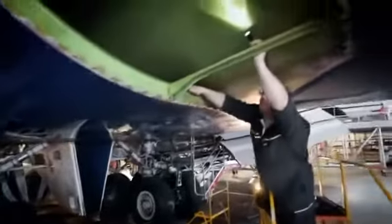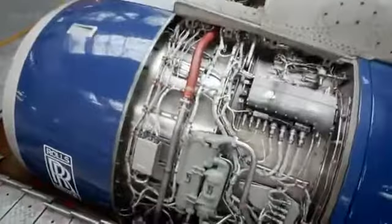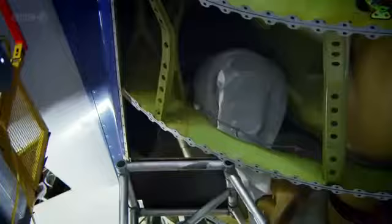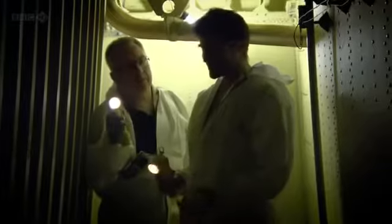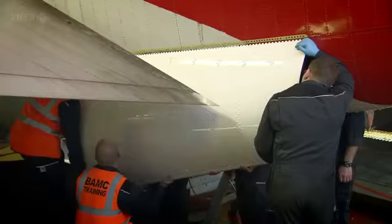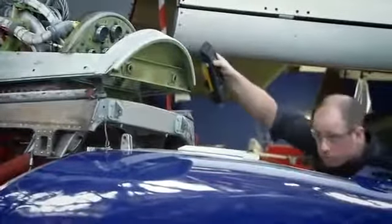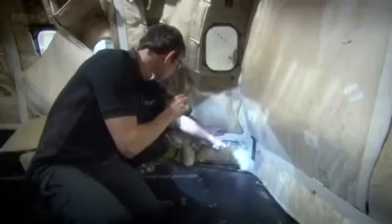Now, as one 747, Victor X-Ray is stripped to its bare bones and given the biggest overhaul of its life. There's a rare opportunity to explore deep inside its hidden features. Wow, this is pretty cramped. That is massive. A 200-strong team of highly skilled engineers take on the challenge of checking over 20,000 parts of this mighty aircraft. If we don't take that out now, that crack will just run and run and run.